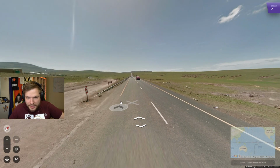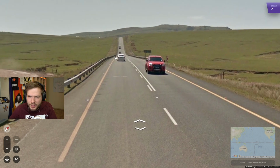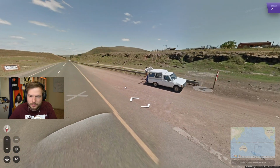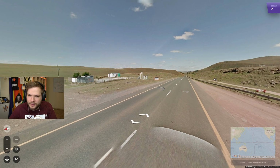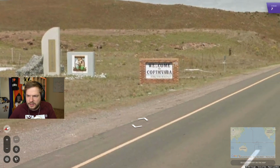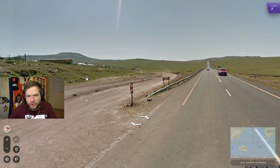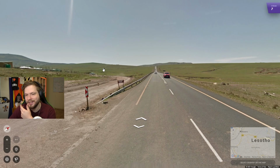Nice. Yellow sidelines, white central lines. Mgwala Klinik. So this is Southern Africa because of the yellow lines. White car as well, driving on the left side. Welcome to Kofimvaba. Well, I'm not sure if this is South Africa or Lesotho. I am leaning Lesotho, guys.